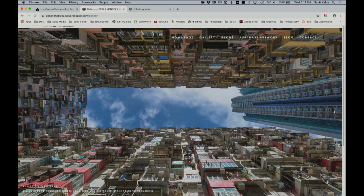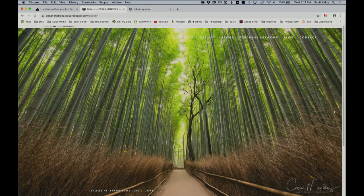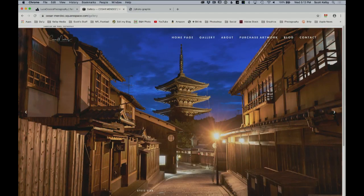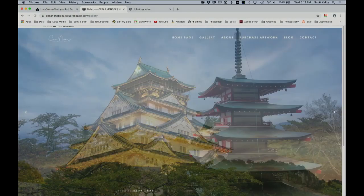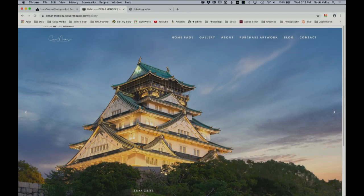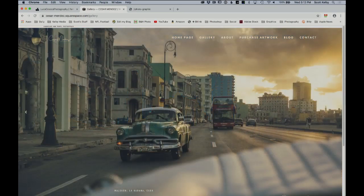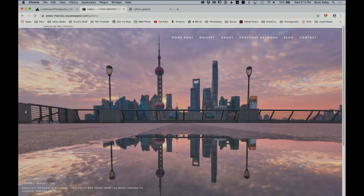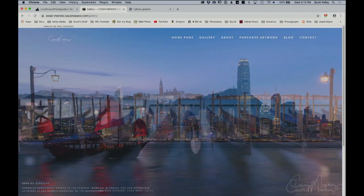13, 14, 15, Kyoto. 16, 17, 18, 19. All right, you're starting to get to the point where you're going to need something on the bottom if you're going to have this many images, like 20, where you could scroll quickly. 21, 22, Singapore. Yeah, I mean, you need thumbnails. Shanghai, 23. You're going to need thumbnails unless you're going to get it down to 20. 25, 26.